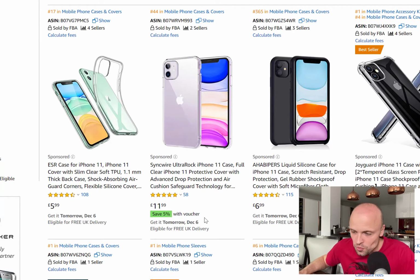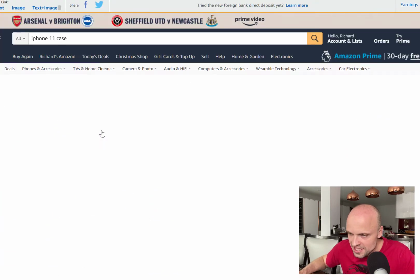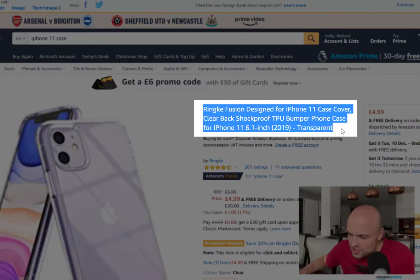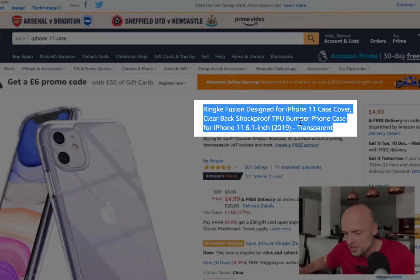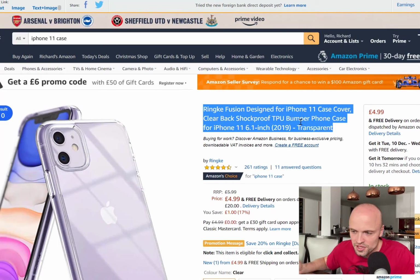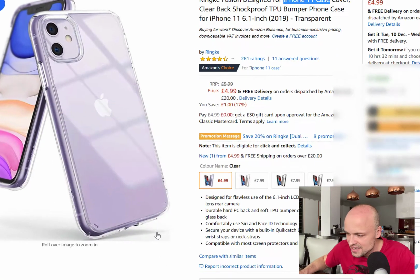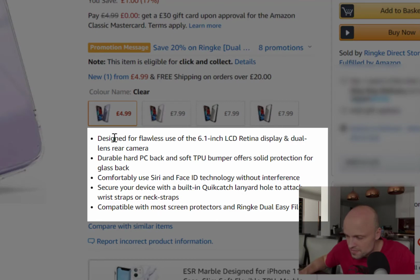Out of those 4 things, we have to get them right in this order. Number 1 is the title. If we click into this product again, number 1 is this title here. The Amazon search engine will look for keywords in this title to make sure that it displays the right product for the customer when a customer searches for it. So when somebody searches for iPhone 11 case, it will automatically look inside this title and say, is the phrase iPhone 11 case there? Yes, it is. And it will then also look in other places. It will look next inside these bullet points here to see if the words iPhone 11 and case are there.